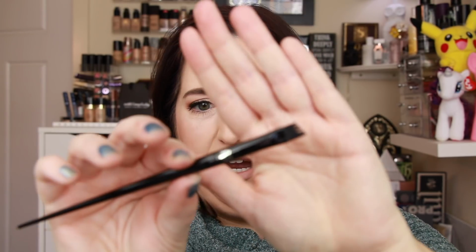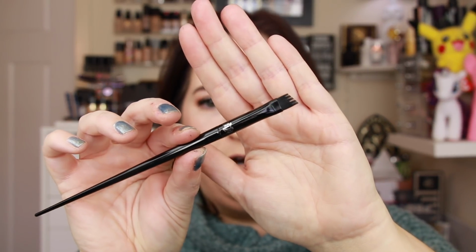The packaging on the brow powder, oh gosh, I love Kat Von D packaging so much. I also got this in the shade Walnut. It's got a mirror on the inside, and I picked up the powder brush. This is brush number 75, and holy cow.